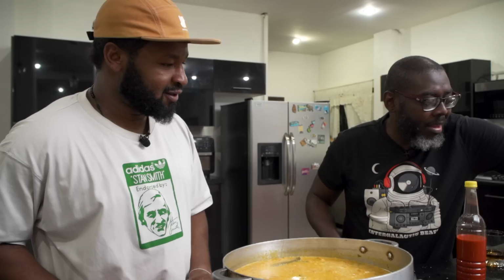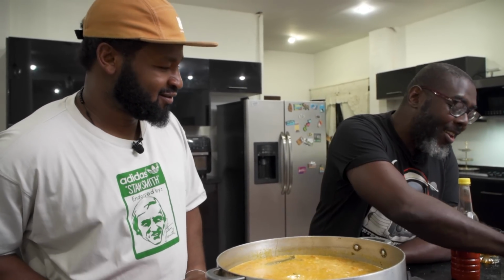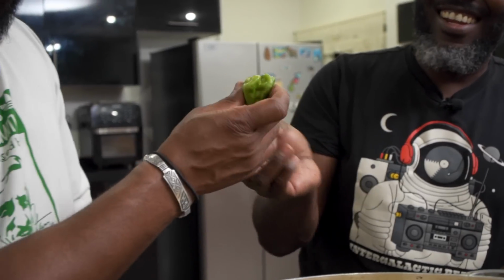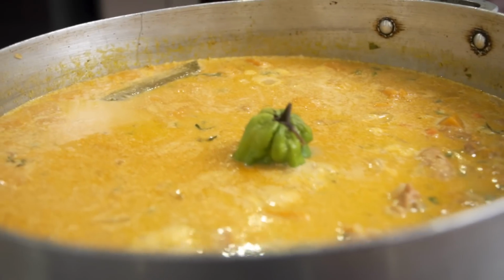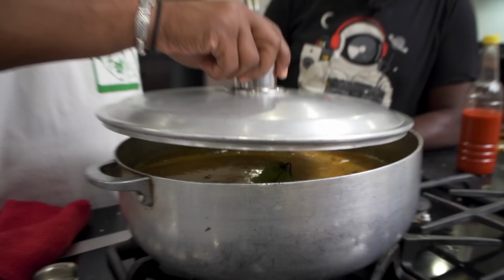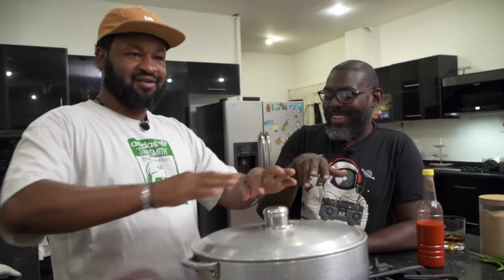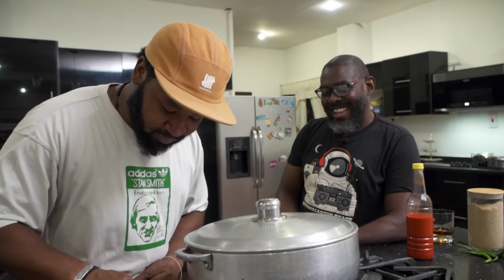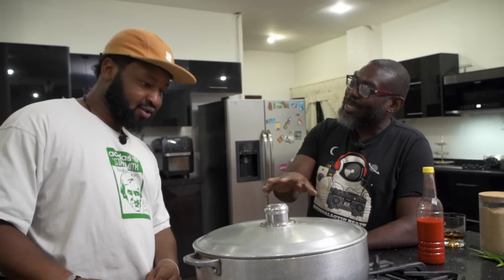The final piece of this puzzle. No pilau is complete without it. Scotch bonnet. You just rest that in there, and we cover it down. Put your fire down to low. And then we just let that simmer. For a pot this size, I would say about 15 minutes. Between 12 to 15 minutes, and we should be good.